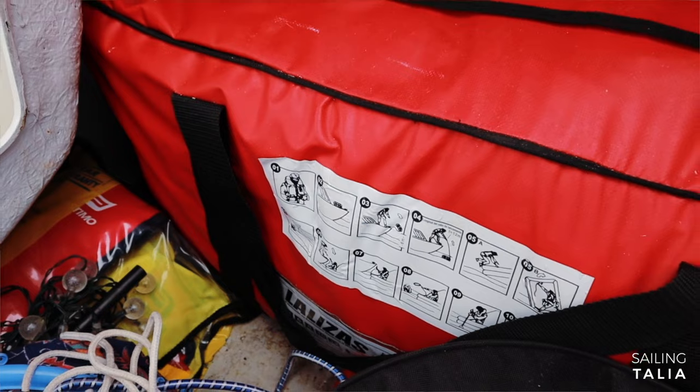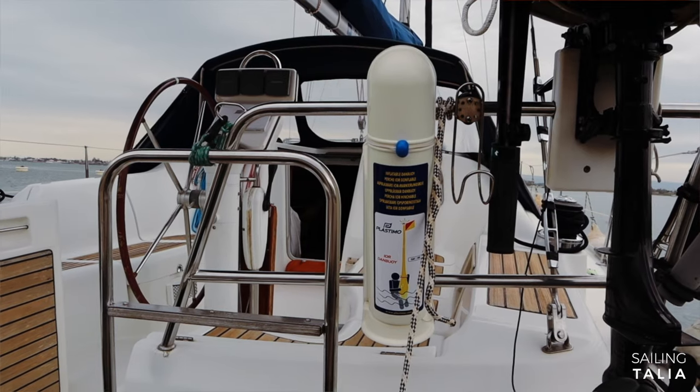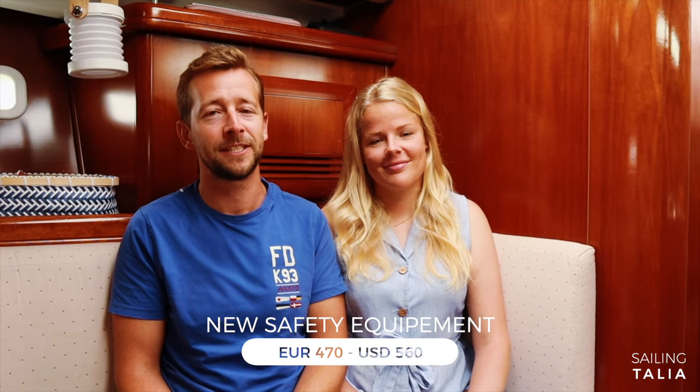It's also worth mentioning that our friends in Menorca who organise the Ark crossing each year convinced us to upgrade our safety equipment. So that meant a new life raft for 800 euros, which was actually on sale, plus a new inflatable Dan Buoy, inflatable horseshoe, floating throwing lines, and two new life jackets for a grand total of an additional 470 euros.